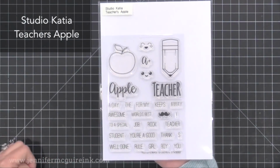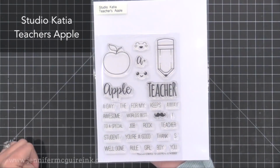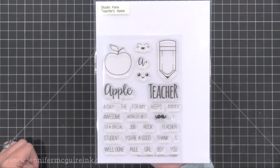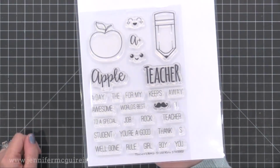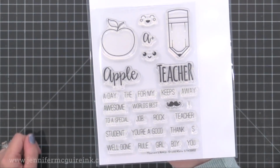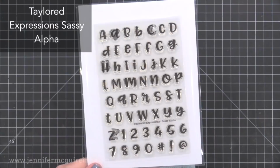Here we have the Studio Katia Teacher's Apple stamp set. Now I'll tell you, I make a lot of teacher cards and I struggle finding teacher stamp sets. I like this one because I can make a little happy face apple or a little pencil too. And I can build up different sentiments from these images on the bottom, including some sentiments that I can use to create cards for my kids.